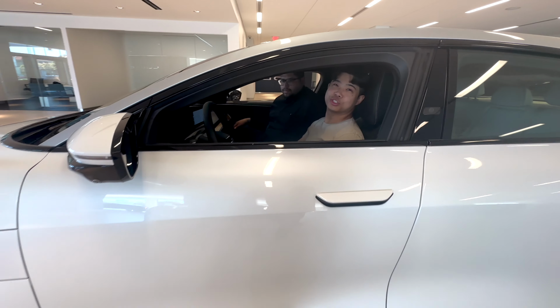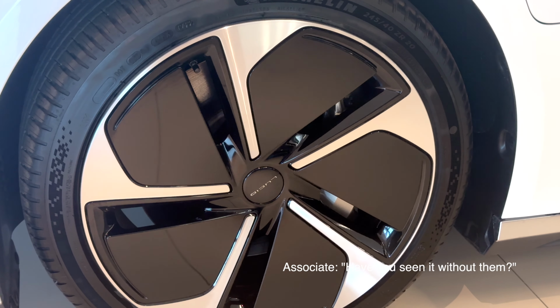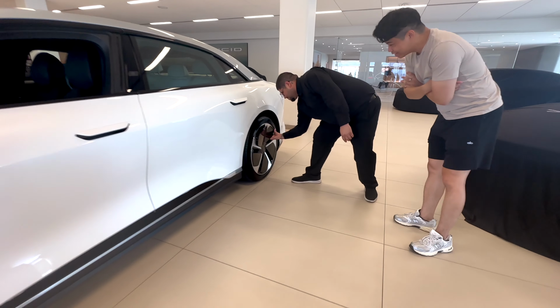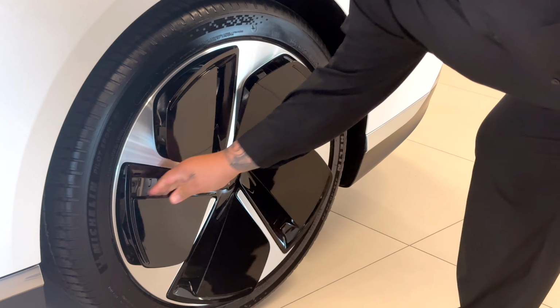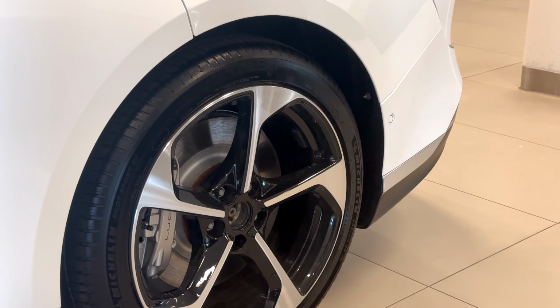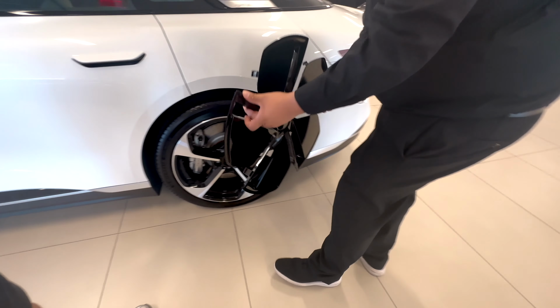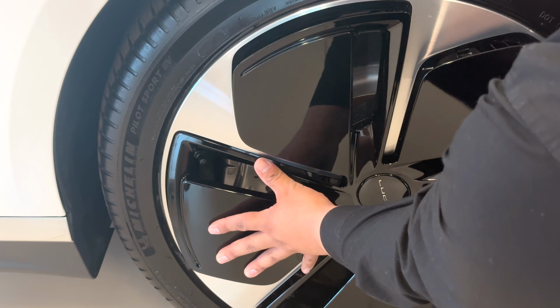The soft close is so nice. The caps do look pretty nice on this one. Have you seen it with that? Okay, let's pop it off. Little air intake. If you don't put that one specifically on there, you're gonna be trying to do this all day. That's so interesting.